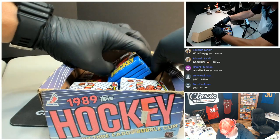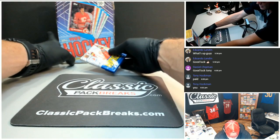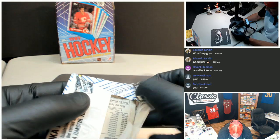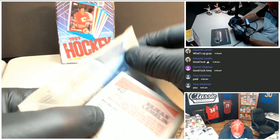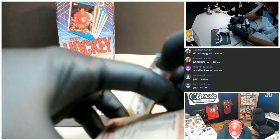Come on, baby. I don't think we've seen a Lemieux yet. I don't think we've seen old Mario hanging around yet. So let's try for him. The big one's going to be Joe Sakic, rookie Hall of Fame. That's a big one. It's actually gone down in value for some reason. Never did understand that. Come on, baby. Oh man, they got them cut, don't they? Okay, we can do that. Here we go.